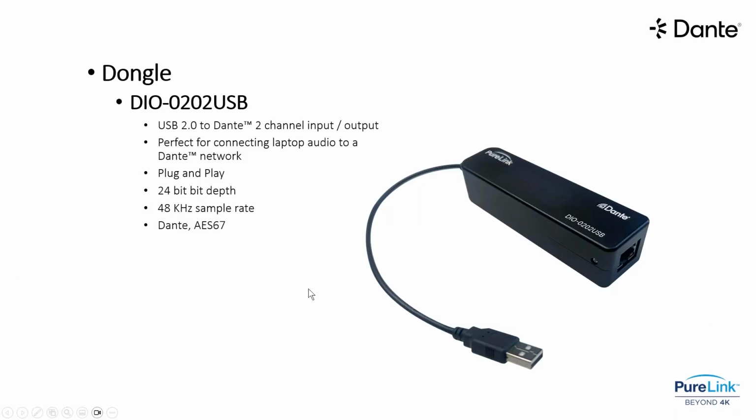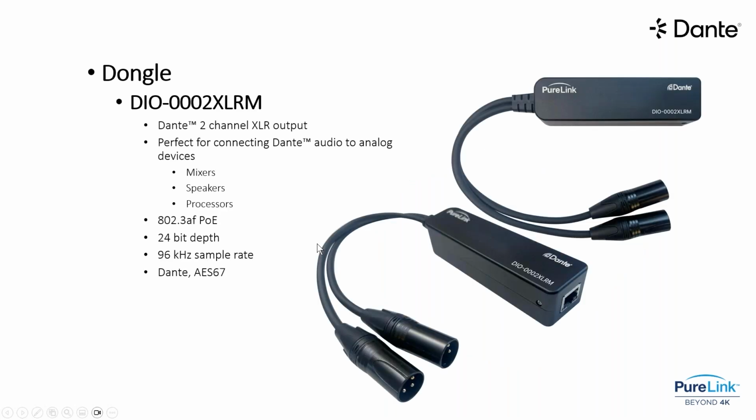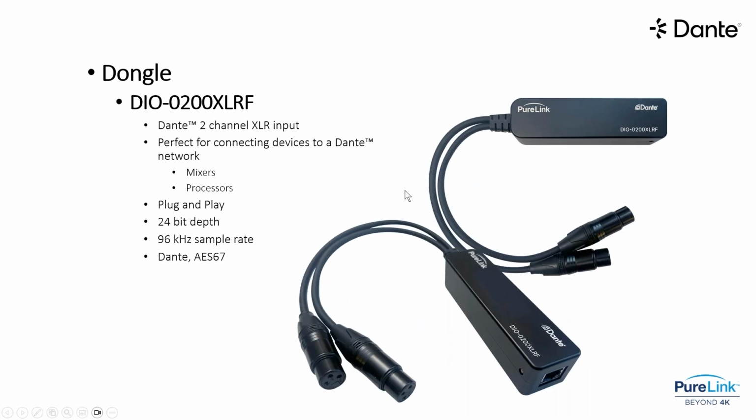Products that it couples well with, of course, are these Dante dongles. You've got USB to 2-channel input and 2-channel output. So very commonly used with laptops to take the audio out onto the Dante network and bring audio from the Dante network into your laptop. And then in professional environments, we use XLR analog connectivity. We have both Dante to XLR out and XLR into Dante dongles.